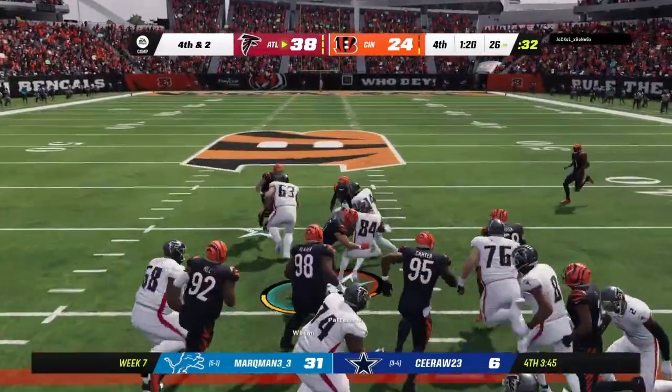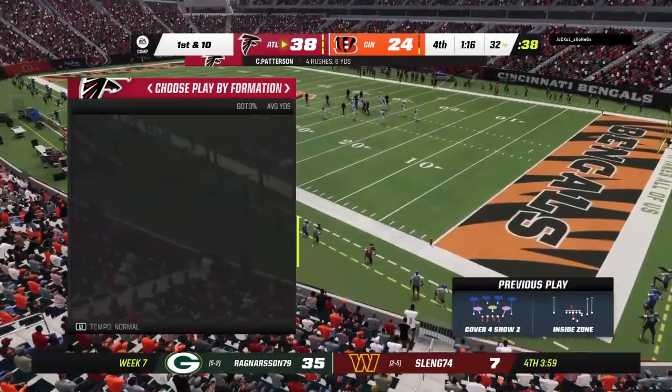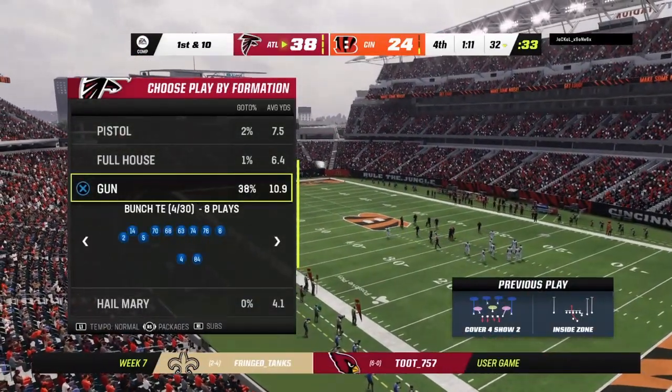They'll go. It's Patterson. And he gets it to the 32. Good enough for a 1st down. That one a backbreaker as they wind up converting there on 4th.